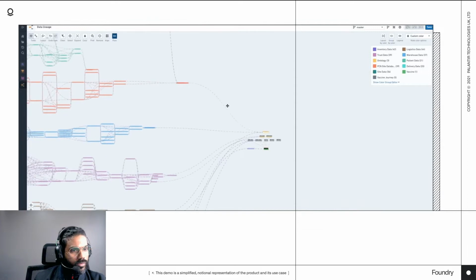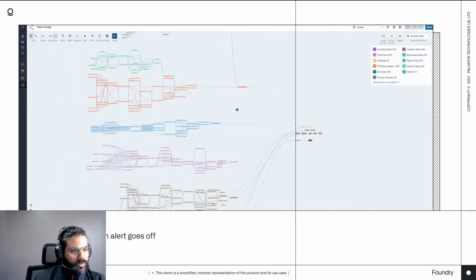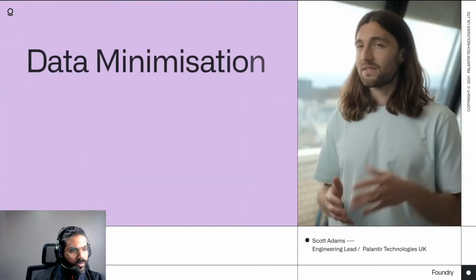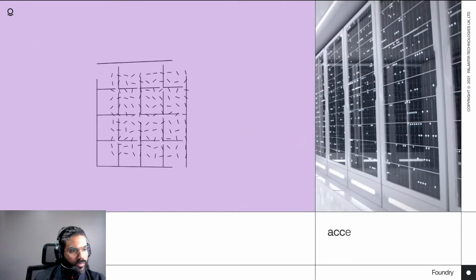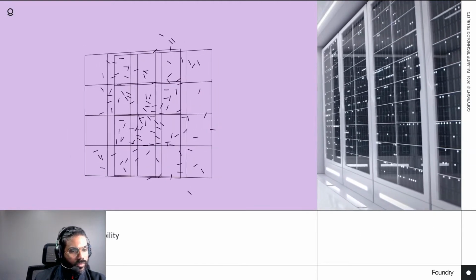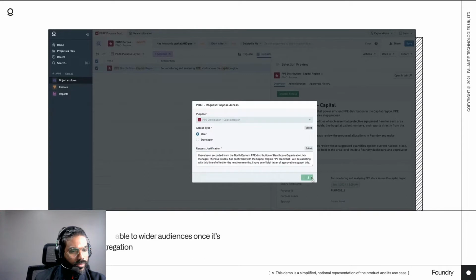And as this data is extracted, cleaned, and reconciled, Foundry automatically checks for failures. If a problem is detected, an alert will go off, and we can check the information flow, diagnose, and fix the problem. Naturally, with healthcare data, privacy is a first-order concern. But putting regulatory requirements into practice has been a long-standing challenge until now. Foundry incorporates the principles of data minimization, purpose limitation, and accountability directly into the access control system, which enforces good governance at every level. The NHS controls data visibility and access throughout all the tools in the platform, only making sensitive data available to wider audiences once it's been anonymized through aggregation.